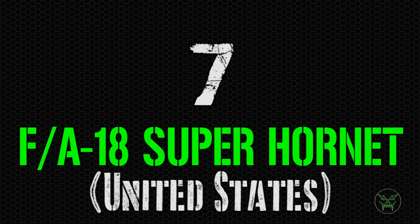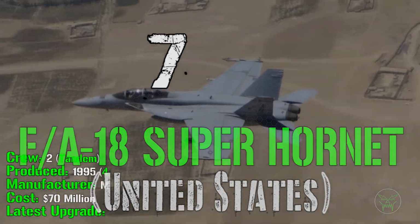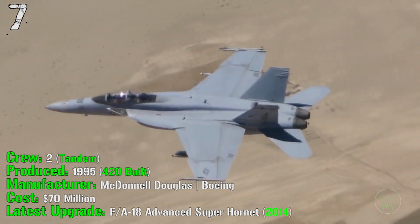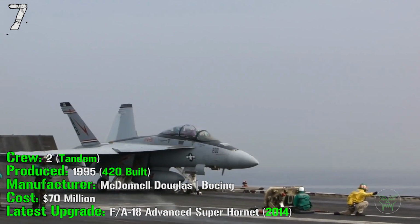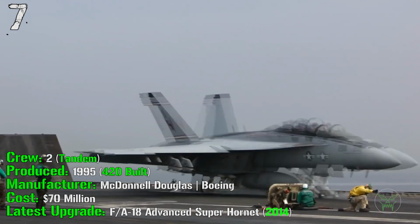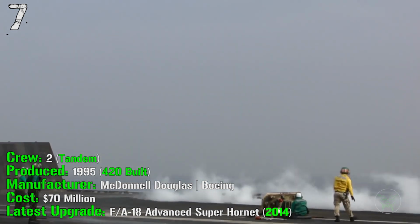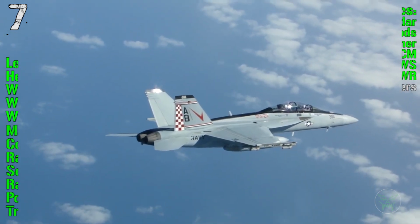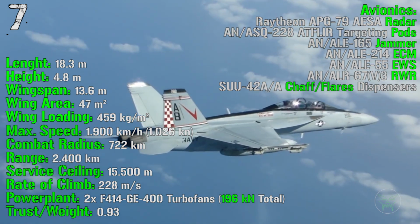At the 7th spot we can find the F-18 Super Hornet from United States. It has a crew of 2 sitting tandem, produced from 1995, and more than 400 of them were built until now. It costs $70 million, and the latest upgrade, the F-18 Advanced Super Hornet, was introduced in 2014. It has a length of 18 meters with a wingspan of 13 meters.